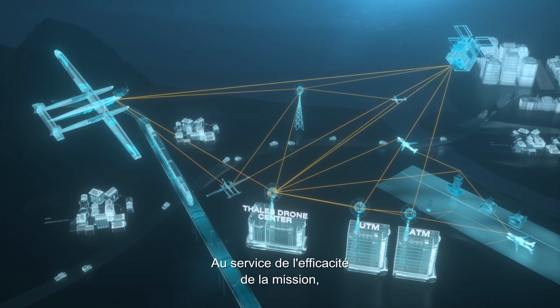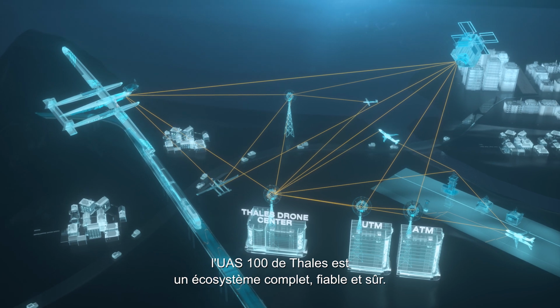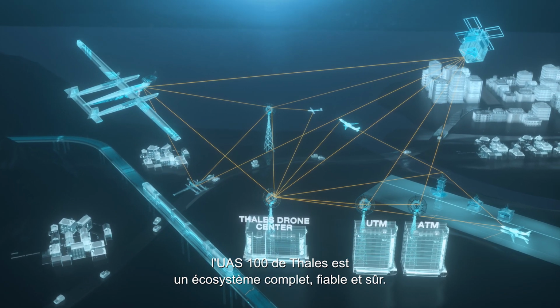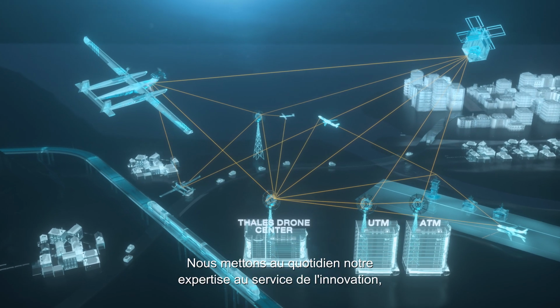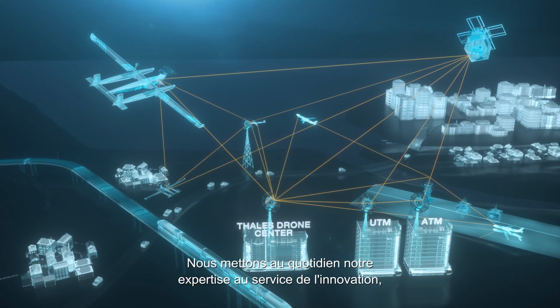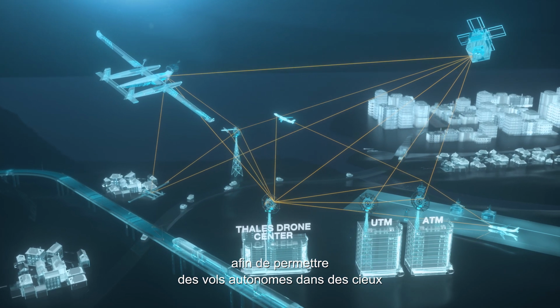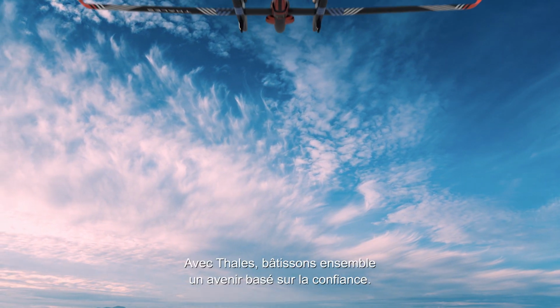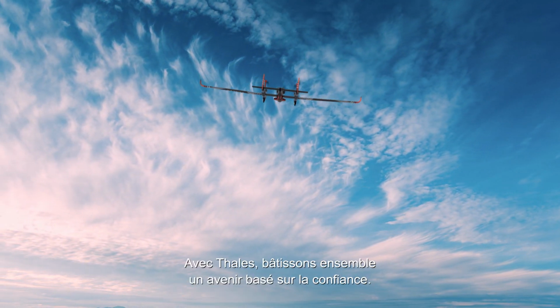At the service of mission efficiency, Thales UAS 100 is a complete, safe, and secure ecosystem. Every day, we're using our expertise in service of innovation, and in so doing, opening the way for autonomous flights in ever safer skies. Thales, together, let's build our future on trust.